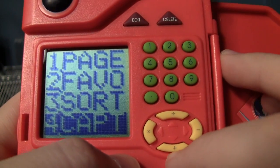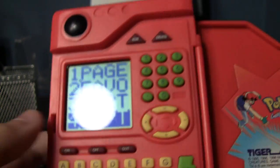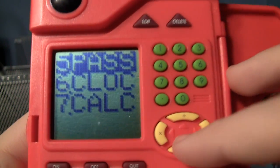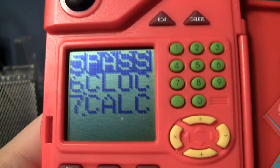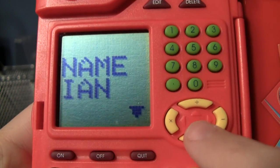Alright, capture. It's kind of like the favorites list, except in the capture list. I guess you could have this along with the Pokemon Red or Blue game that you're currently playing, and you can keep a list of the Pokemon you have. Kids love that, I guess. Password, you can actually set a password on the thing, God forbid, if you don't want anyone looking at your list of captured Pokemon. Clock, just shows you a clock.